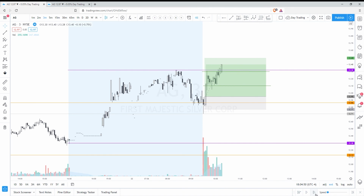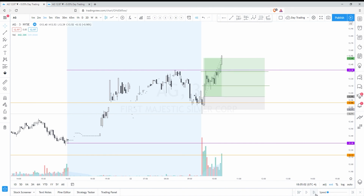So on the next candle, I mean, this is it. This thing's going to move. It's going to go up. It's going to retest. It's going to go up. It's going to retest. On the very next candle, I'm out.